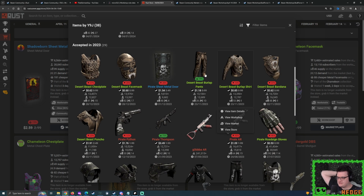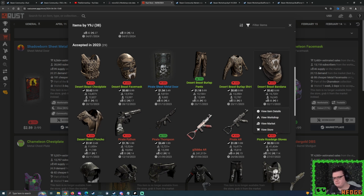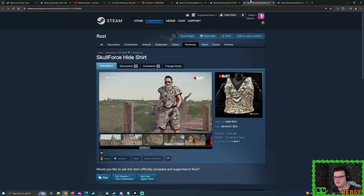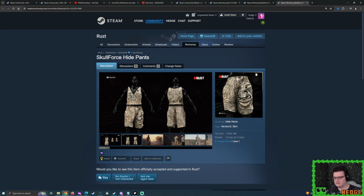When we saw Desert Beast burlap clothing appear after the bandana and the poncho, there were like 0 ponchos on the Steam market, and most of the bandanas got bought out. People do jump in, people do grab as much as they can. So I'm looking at this, and I can't help but assume the exact same thing will happen with the likes of the pre-existing Skullforce primitive skins. So yes, I can see a lot of positivity with that.